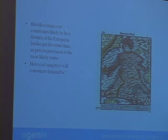But health system cost constraints are likely to be a significant feature of the landscape in Europe for some time. So private provision is the most likely route. And we just don't know how cost-sensitive consumer demand will be.